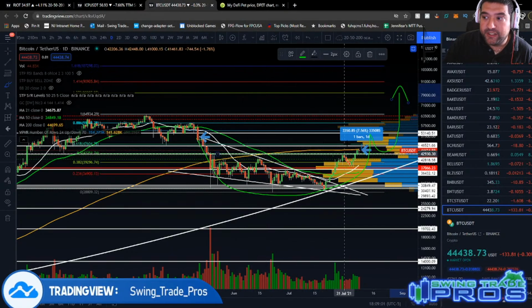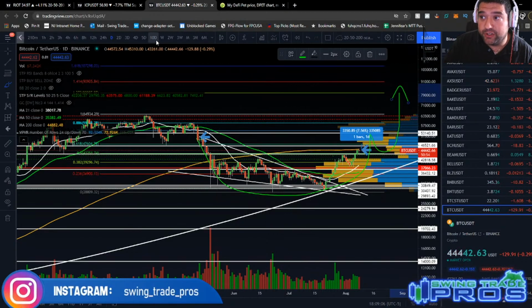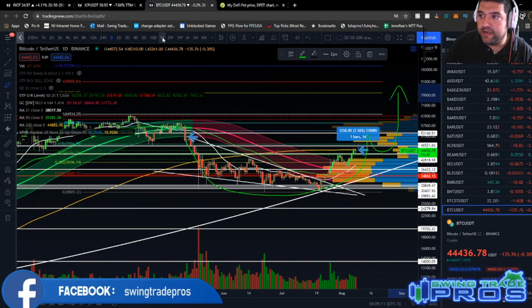You know, I don't know. We might just blow right through it, man. 3-day chart is super bullish. Weekly chart just crossing up. The other thing to pay attention to here is the Gaussian channel.